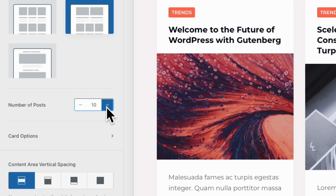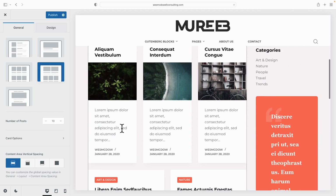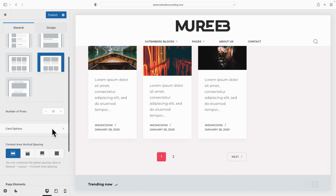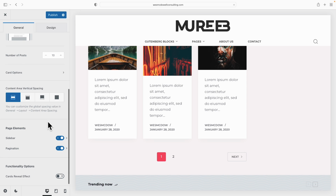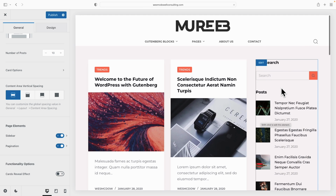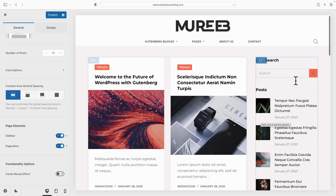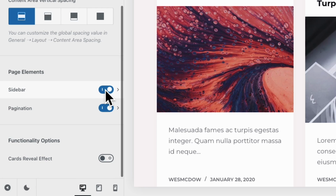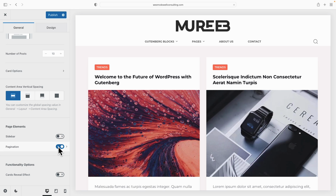Then as we scroll down, we can choose the number of posts that'll show on any given page. I think 10 is a good number. That way it doesn't take too long to load. And then they'll just see this pagination where they go to the next page for the rest. So we're going to tackle card options a little later, and we can skip this. But now we have page elements. So let's see what we mean. We have this sidebar up here. I don't think it's super necessary to have this here because we're already looking at all the most recent posts, right? So I'm going to clean it up and just check this off. In pagination, you want that on.